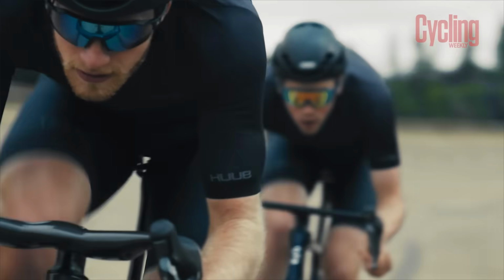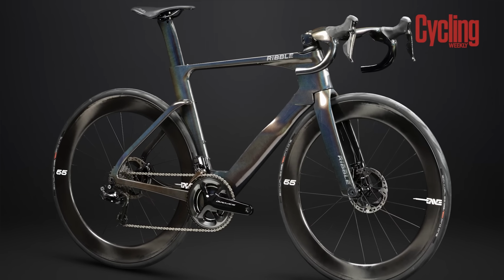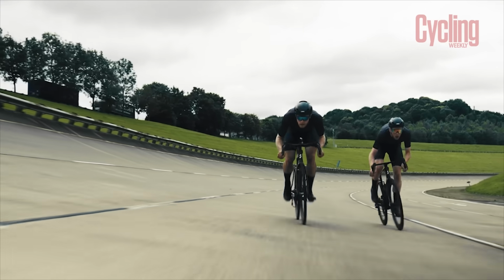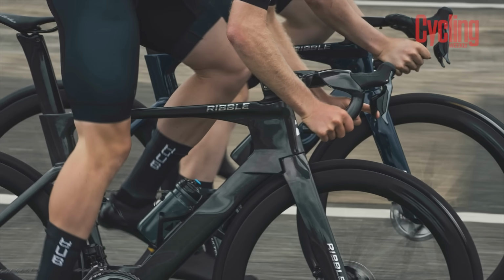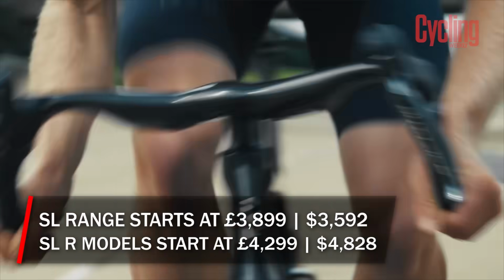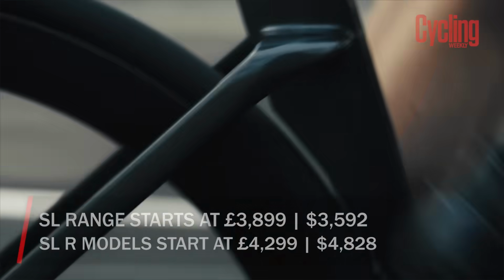Ribble says this bike and handlebar could supply a 75-second saving over 40 kilometers compared to its own Endurance SLR aero bike. All this is a huge step in R&D for Ribble, but it's kept the prices relatively low versus the industry. The SL range, which doesn't come with the Ultra handlebar, starts at $3,899 and the SLR models begin at $4,299.